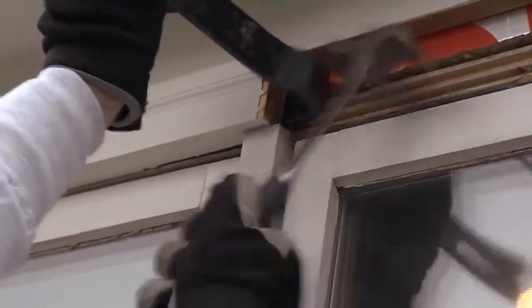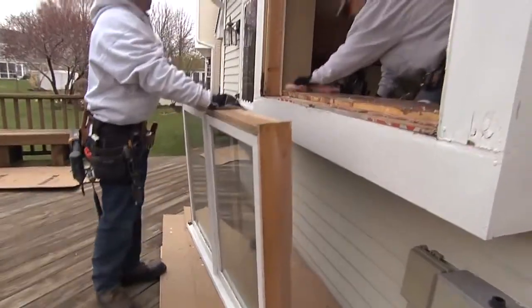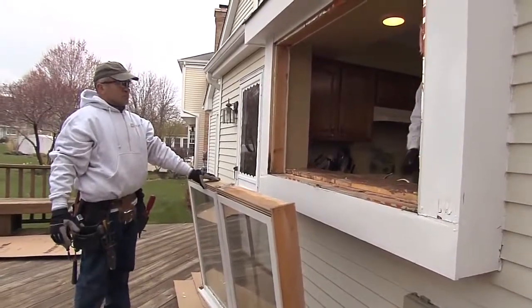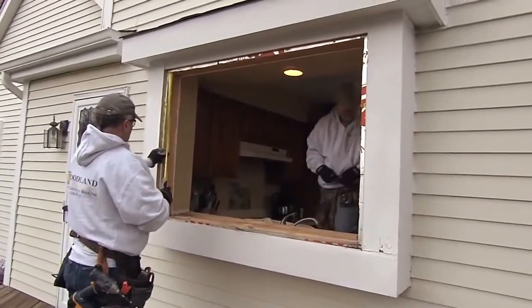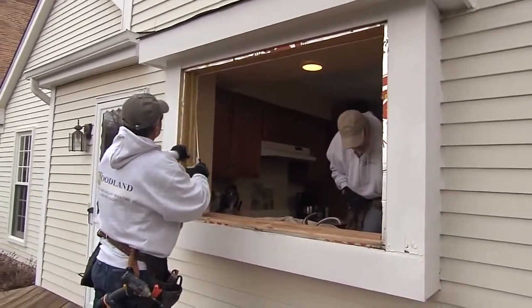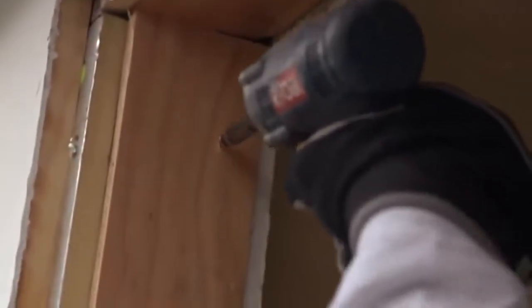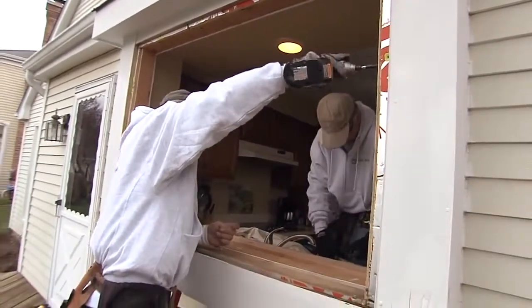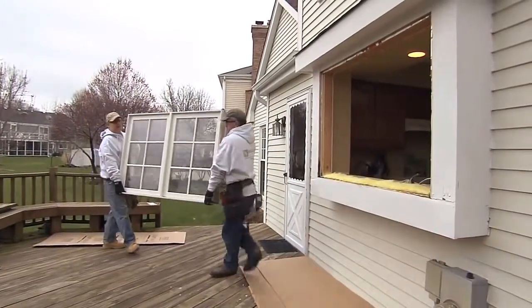Now there are 2 types of window replacements, full frame or what's called insert or partial replacement. This project is a full frame replacement. With a full frame replacement, Lou, you're going right to the rough opening, which means we're taking out the old frame, and in this case, because the frames are rotted, you have to do that. So we're going right to the rough opening, which is the 2x4s. And then we're going to put a whole new system back into that opening.